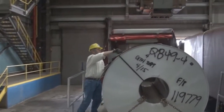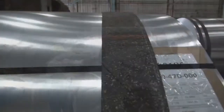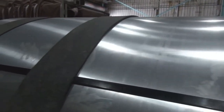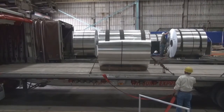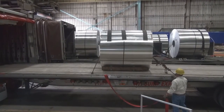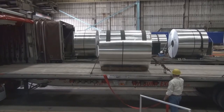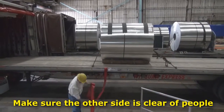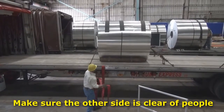3 rubber strips are now placed over the coil. These will protect the straps from the sharp edges. As a safety precaution, you can see the driver is checking with the driver in the next bay prior to tossing his straps over the coil. This helps prevent an injury to an unsuspecting person.